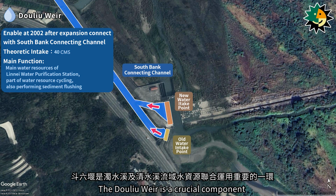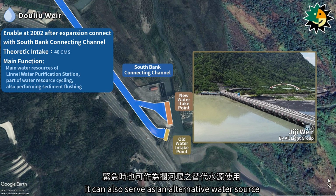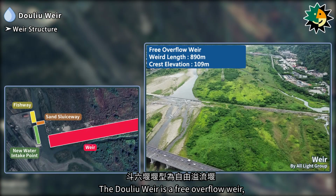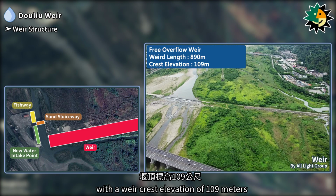The Douliu Weir is a crucial component in the joint utilization of water resources from the Changhua and Chiayi rivers. Besides assisting with the sediment flushing operations of the Jiji Weir, it can also serve as an alternative water source for the weir in emergencies. The Douliu Weir is a free overflow weir, 890 meters long, with a weir crest elevation of 109 meters.